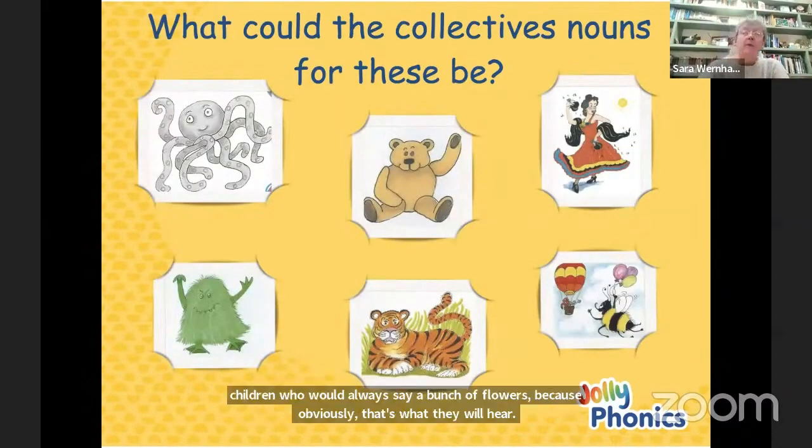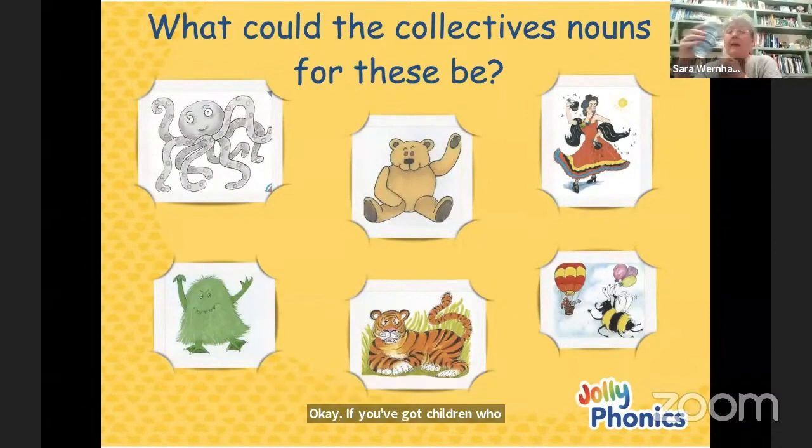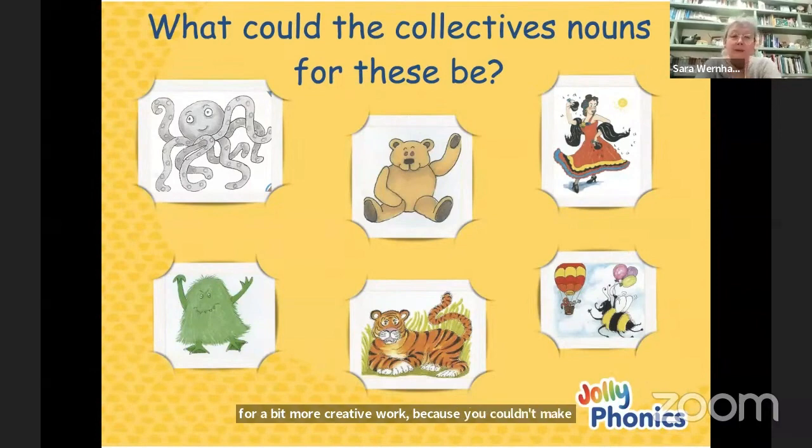Okay. If you've got children who are quite confident in their English, or older children, then again, it's another opportunity for a bit more creative work, because you could make up your own collective nouns for some of these. I think some of the collective nouns that are used have been made up and have just become established because of usage. But anyway, it's quite a fun activity for the children to think of.